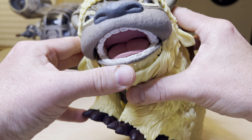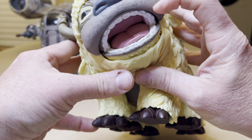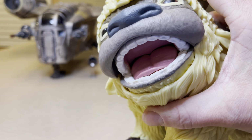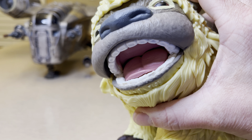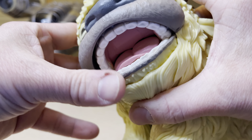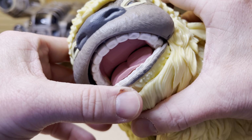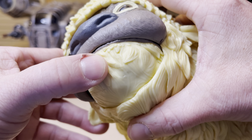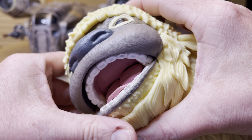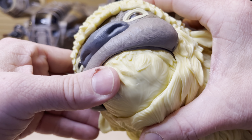The way that you can open and close the mouth. See these top parts right here of the mouth. When you do that, you'll notice how this goes back as well. The teeth go up into it. Looks kind of weird, huh? But it just has this satisfying feeling doing this with the mouth. It's just so cool.